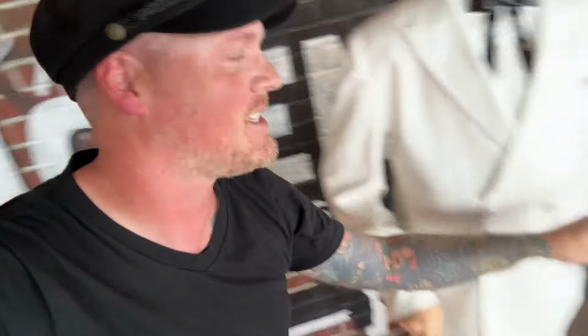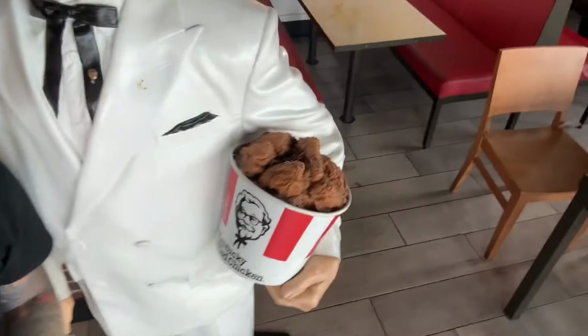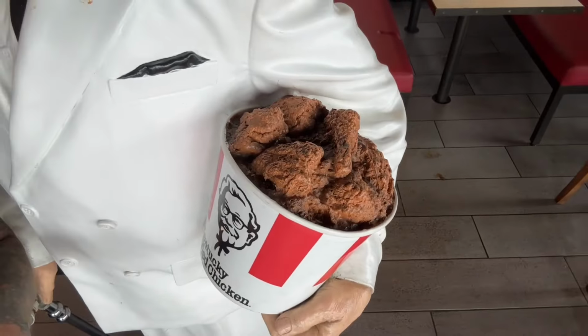How amazing is this? You can actually come in here and get your picture taken with the Colonel. Unfortunately, his glasses are a little broken. There. Hold on. Here we go. There we go. Now we can see just fine. This is so amazing. Him here with this bucket of original recipe right there.